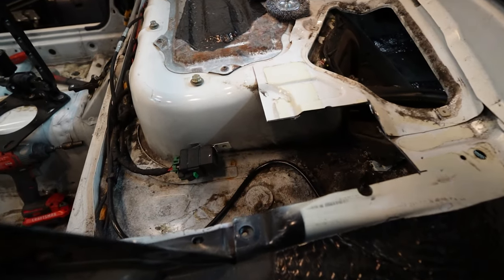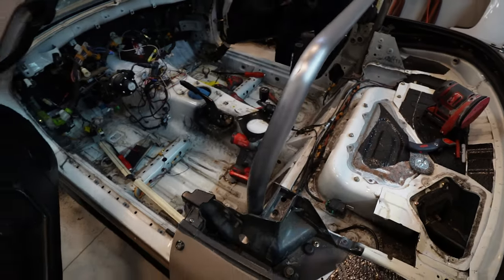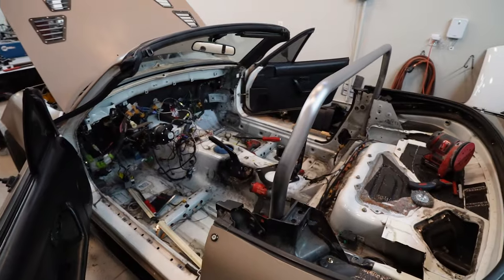Got the rear tray cut out as well. So now we can get the tubes to start tacking in after we get them cleaned and maybe put a little paint on them. Keep things rolling.